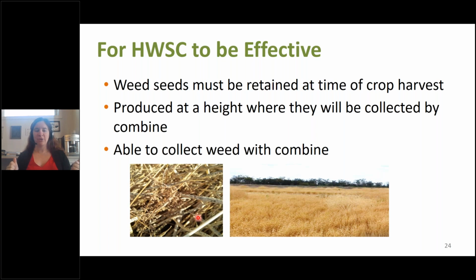The third thing is that you need to be able to collect the weed with the combine, which sounds a little bit ridiculous, but I got to spend some time in Australia when I was doing my PhD helping with some research there. And this is actually a picture in the field. I know these are hard to see, but there's two really big bushy plants here. I believe they're called Indian hedge mustard. And it looked like they fit points 1 and 2 fantastically. The weed seeds were very well retained, and they were nice and tall in our chickpea crop, so it looked like it would be no issue to harvest them at all.